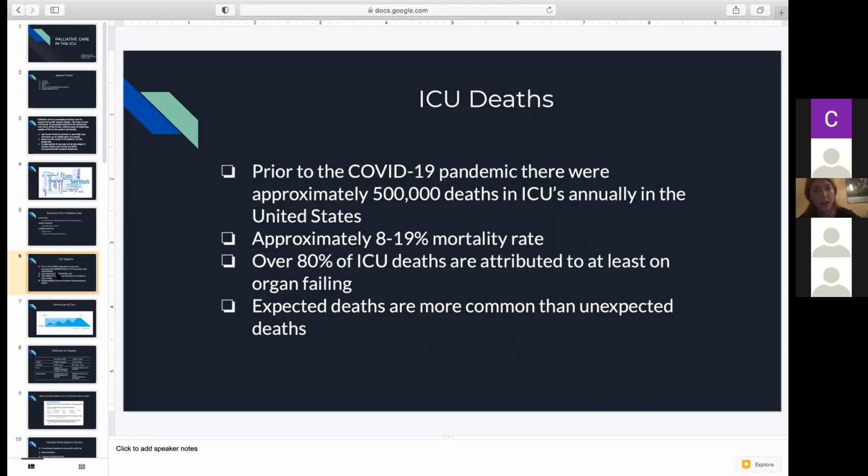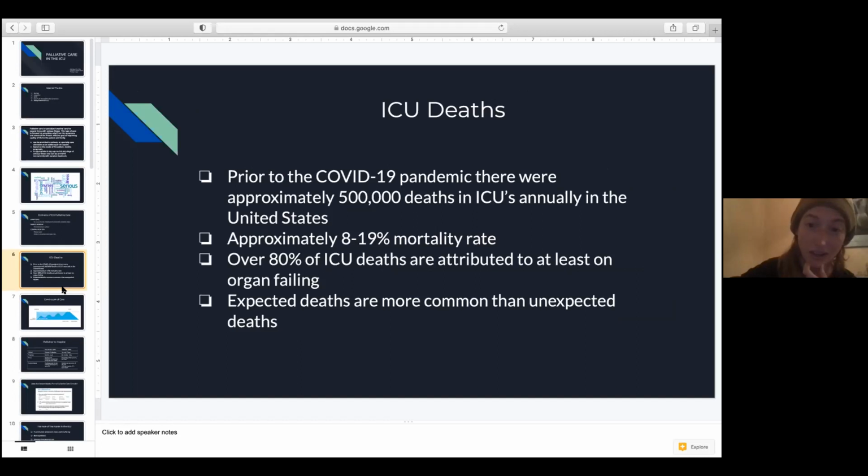Regarding deaths in the ICU, it's really tough to find good quality information about ICU deaths over the last year, because obviously numbers have changed so much since COVID-19. But from a study that was done in the Anesthesia Journal, they said over 80% of ICU deaths were attributed to one organ failing, and expected deaths are more common than unexpected deaths, which we would think of like withdrawal of care. And then I can't remember specifically where I got these top numbers from. But prior to COVID-19, there were approximately 500,000 deaths in ICUs annually in the United States, which would provide an 8 to 19% mortality rate. So there's more deaths in the ICU than any other unit in the hospital.